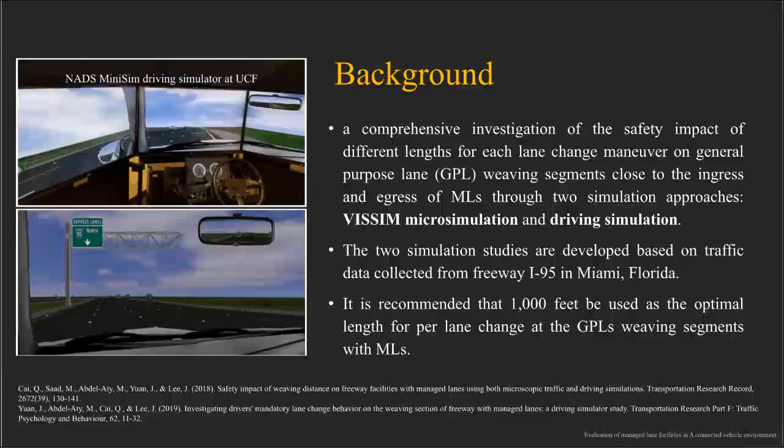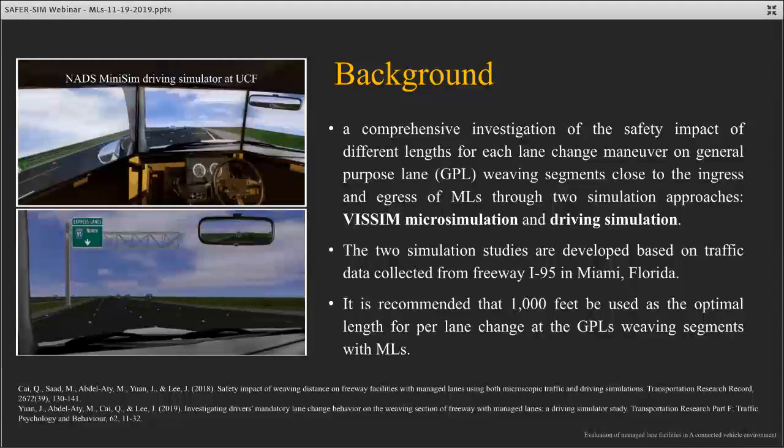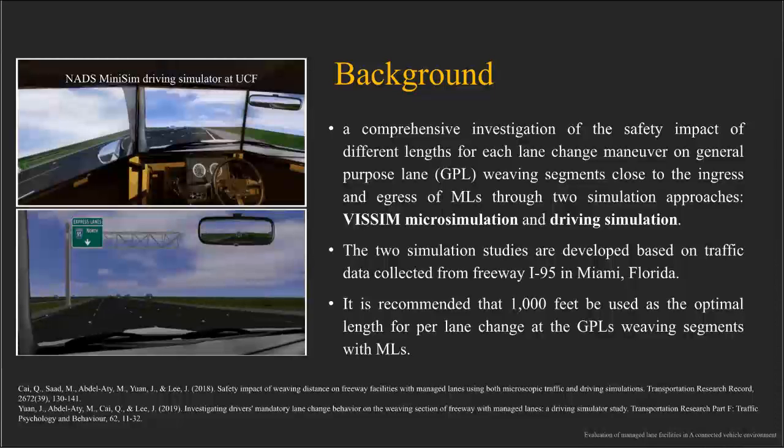Previously, several studies have been conducted at the University of Central Florida to evaluate the safety and operation effectiveness of managed lanes. For example, the team investigated the optimal weaving distance in a freeway segment of I-95 in Miami, Florida, with 4 general-purpose lanes and 2 managed lanes. The results of optimal weaving lengths from the driving simulator experiment were found consistent with the results from the microsimulation. It was recommended that 1,000 feet be used as the optimal length per lane change at the general-purpose lane weaving segments with managed lanes.